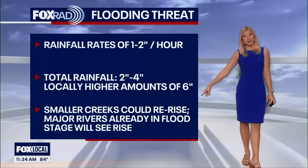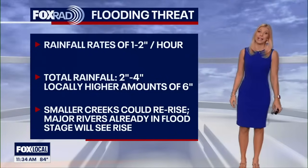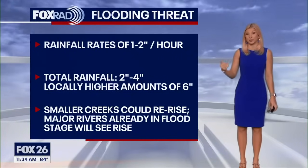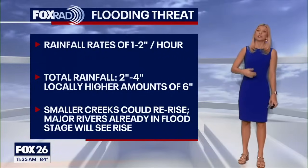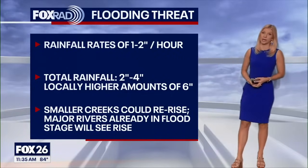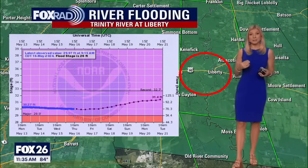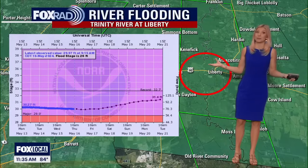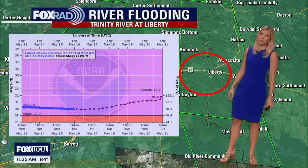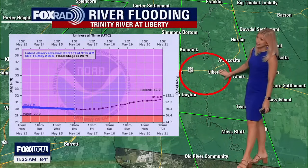So we talk about how that could re-rise some smaller creeks, but also any major rivers. We're talking the Trinity River, even San Jacinto, potentially Brazos River could be seeing a bit of a rise as well. So all eyes are going to be on that. But the spot that we really haven't seen much relief from over the last, well, we're going to call it almost 2 weeks now, is going to be the Trinity River, specifically at Liberty.